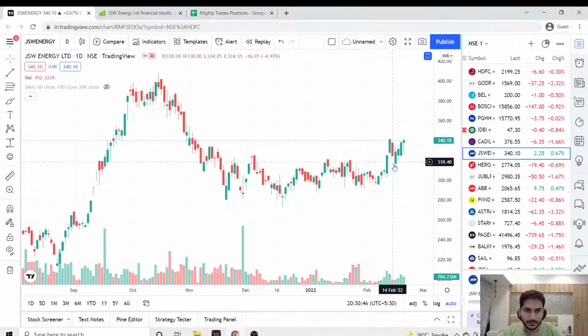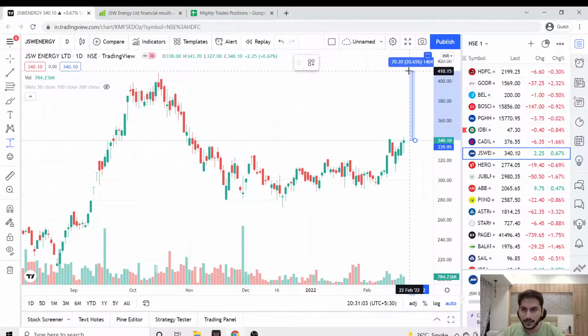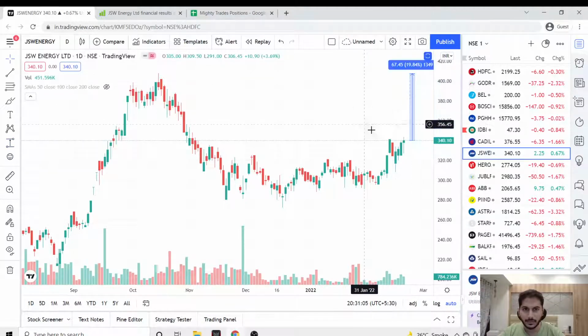So look at this. The market was in a very bad position for the last couple of weeks, but this stock has just been on an uptrend since the month of February. So this is going to be a momentum play. The technical setup is very strong, so it's very hard to ignore this chart right now. Even if we hold up the target till the all-time high, we get close to a 20% return over here.